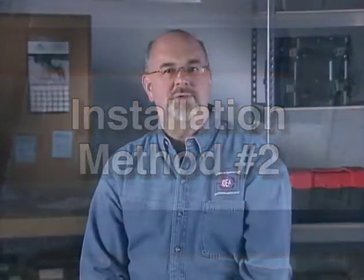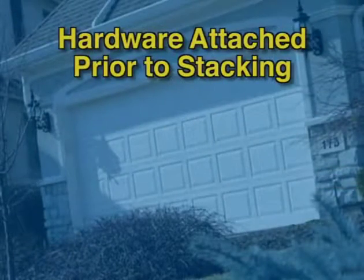In this method, just about all the door's hardware will be installed, and the tracks will be assembled prior to stacking the door sections. Now, I say just about because our DoorTech specialists have found that it's best to leave off a few components to make sure stacking goes as smoothly as possible. Now, here's what I mean.